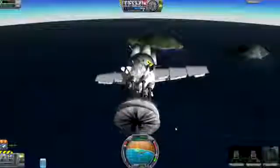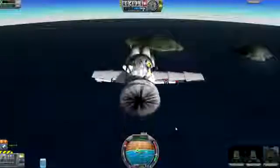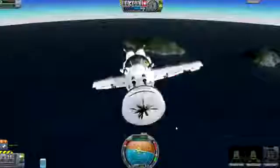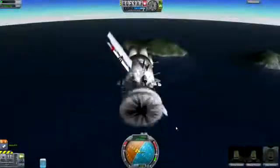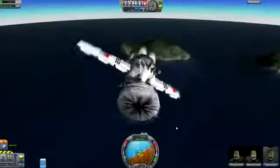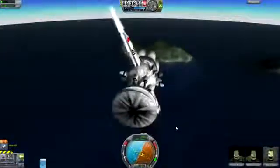Regardless, yes, we're going to try and land it at this airfield. You see, I flipped this thing completely upside down so I can pitch downwards. It does actually fly. I mean, this is not time accelerated, this is more or less real time.